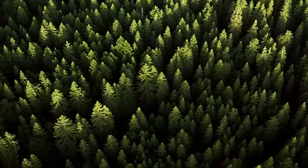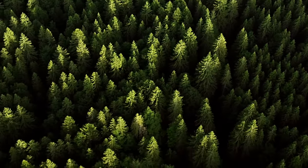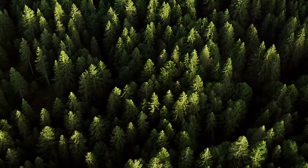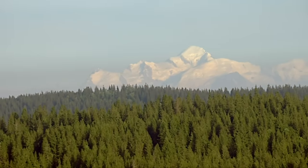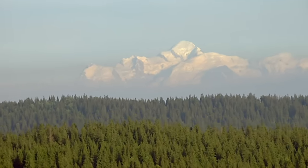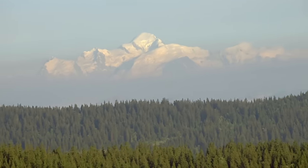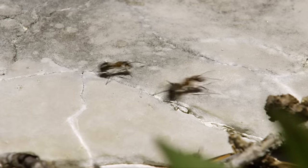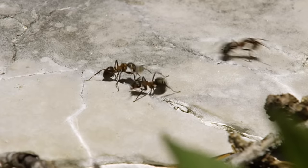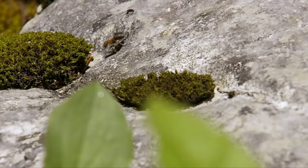It's also the green border separating France and Switzerland. On clear days, Mont Blanc can be seen from here, the highest mountain in the Alps. But size alone isn't the whole story. Some small things are quite impressive too, even very small things.